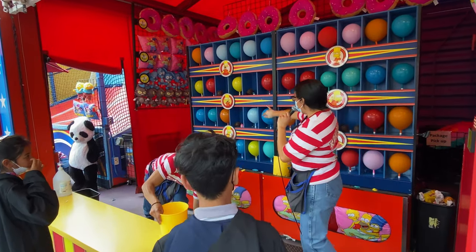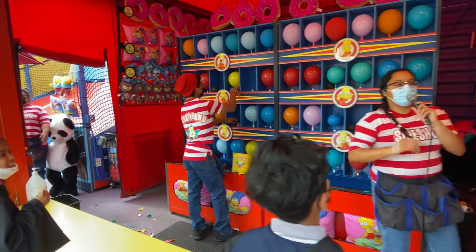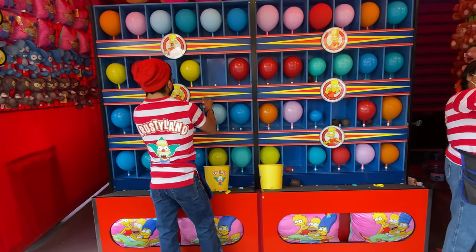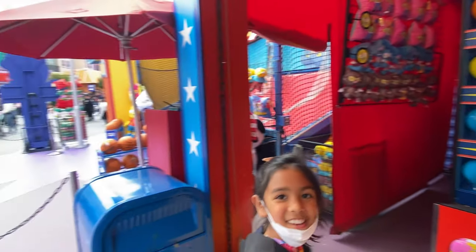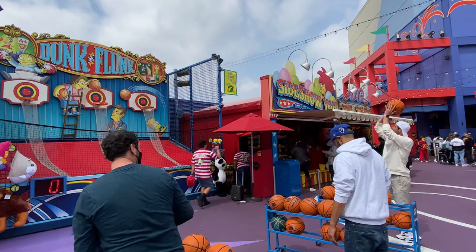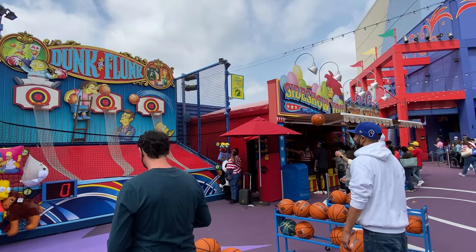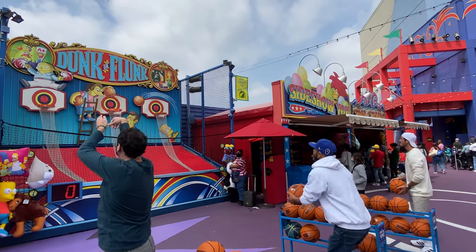We got two here and we got three here. So you can have Itchy or Scratchy. You can have a bear or a donut. And if anybody wants to play, I do have a line going on right down this pillar. Here you go, Papa. Three, two, one, go.